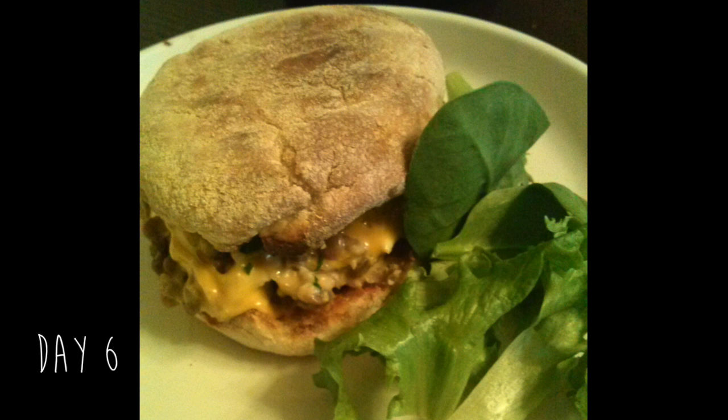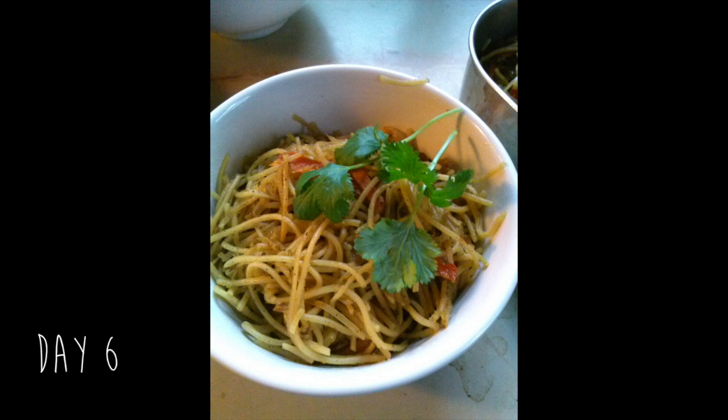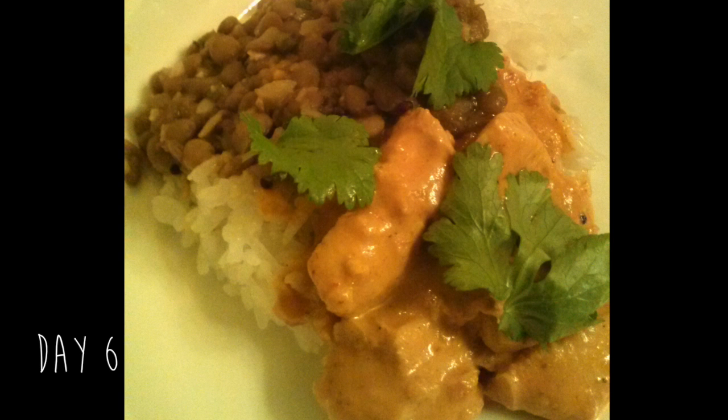Breakfast here is some lentils mixed with scrambled egg and a little bit of sliced American cheese with a side of lettuce. Lunch was Singapore-style noodles. And for dinner, I made an Indian-style butter chicken along with a lentil dal.